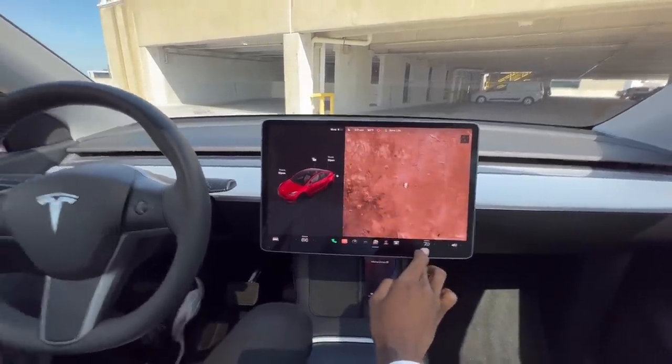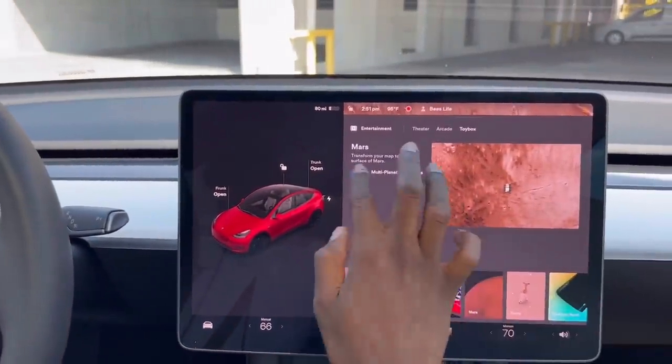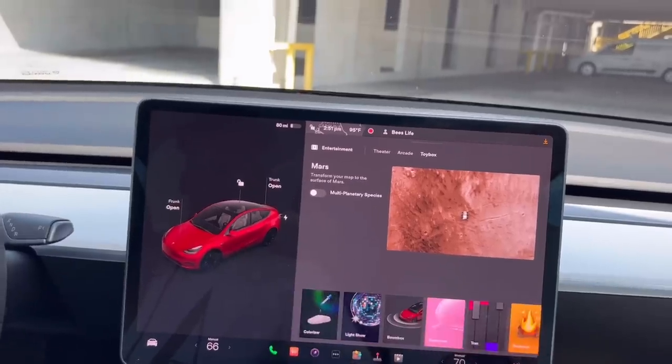It's like you're driving on Mars. You see it? It's like you're driving on Mars. Kind of raw, but I don't do it because I want to drive on Mars. We ain't on Mars. Right, I'm not on Mars.